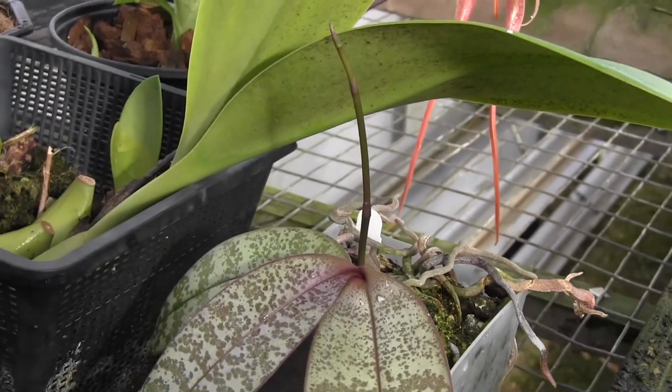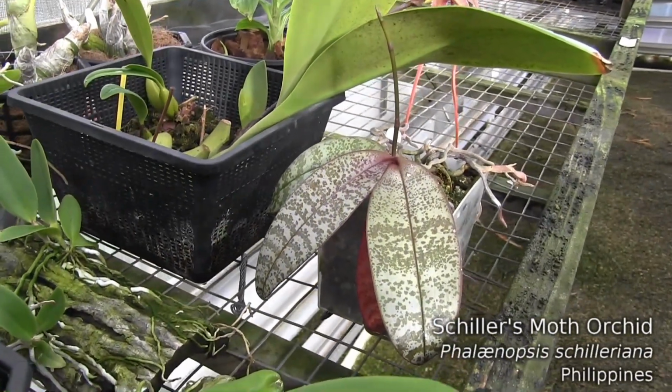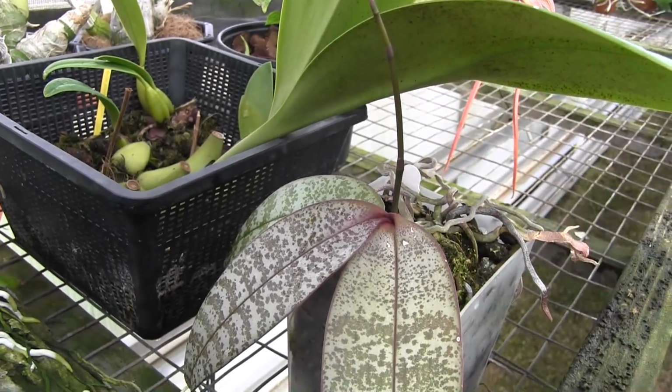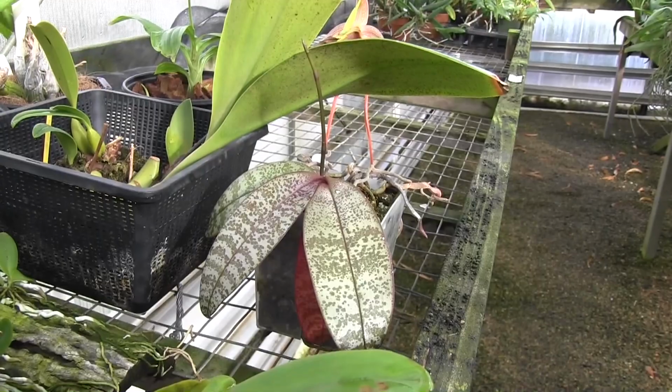And right in front of him, this is a wonderful little Phalaenopsis schilleriana. It's put out 2 nice big leaves this season, and you can see its spike is finally getting some length on it there. It's really kind of taken off the past couple weeks. We're hoping for lots of beautiful pink fragrant flowers.